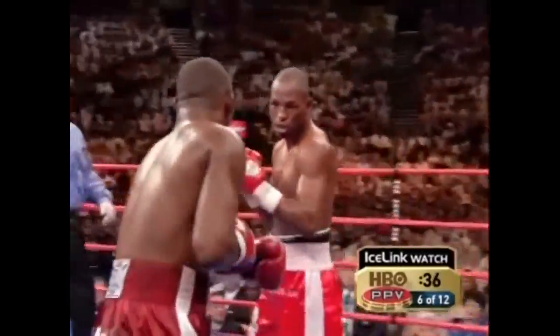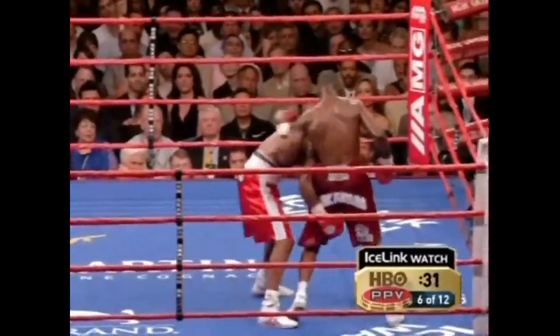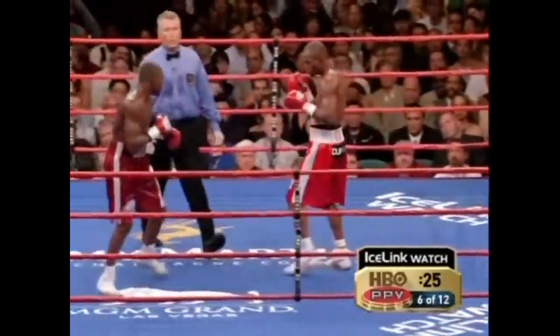That's what he should be doing right there. Well, he did exactly what trainer Pat Burns told him, working underneath and going to the body. So when he stood there, you see he got caught with a flush right hand, and every time Bernard catches him sitting still waiting, he's going to hit him with that shot.